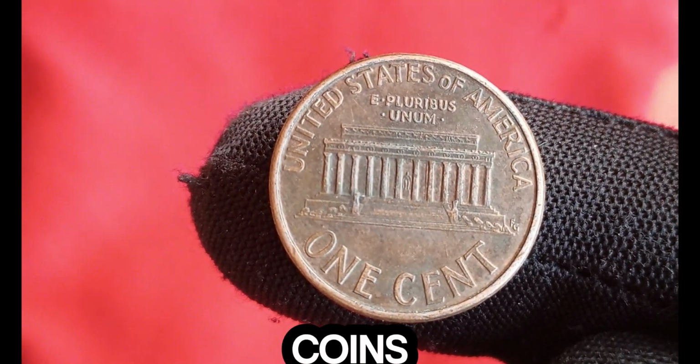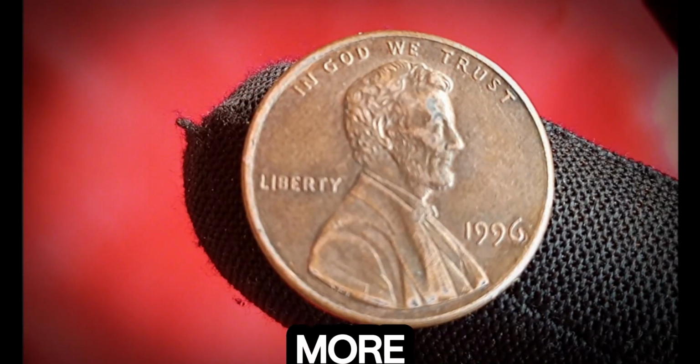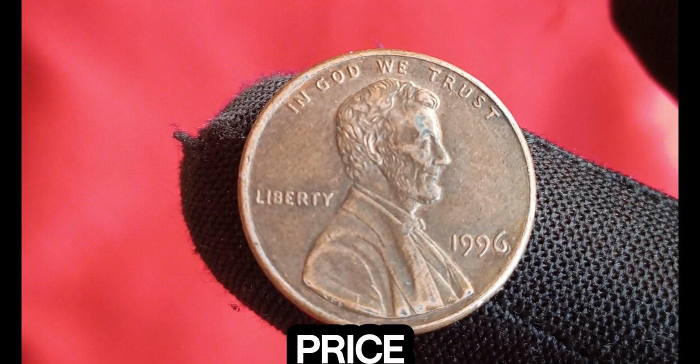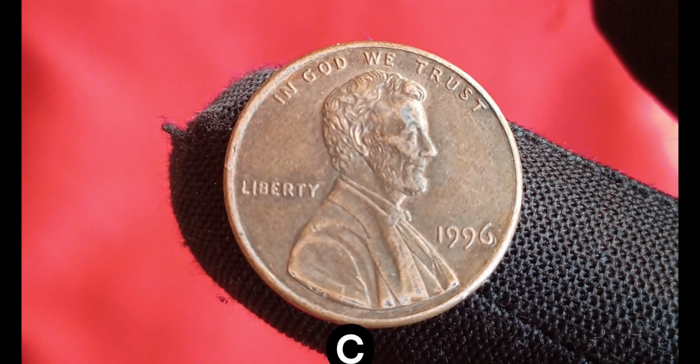Weigh your coins. A 1996 penny should weigh 2.5 grams. If it weighs more or less, it could have been struck on the wrong planchet. Use online price guides and auction results to compare values. Sites like PCGS, NGC, or Heritage Auctions provide great reference points.